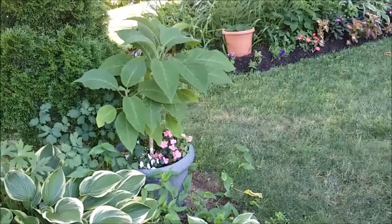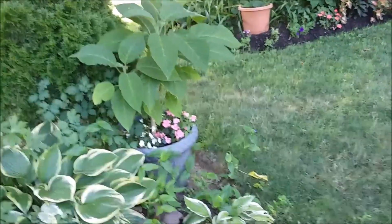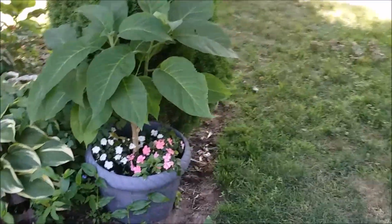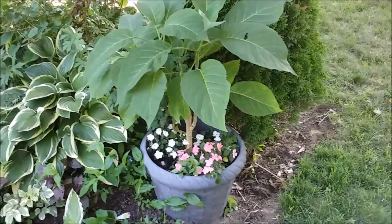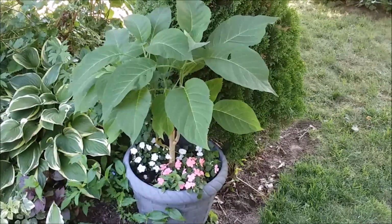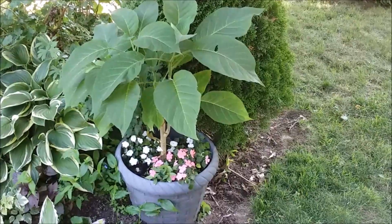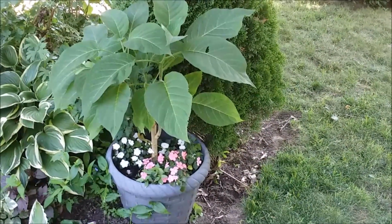Now my angel trumpet tree here is getting huge. Look at it, it's growing so much. I am just amazed at how it is just blooming. Now these pots just have a little drainage, but the angel trumpet tree really loves moisture. It loves to be wet, loves to have its feet wet. So I think that's why it's growing so well, because it's not drying out. I don't see the leaves wilting on the hot days.